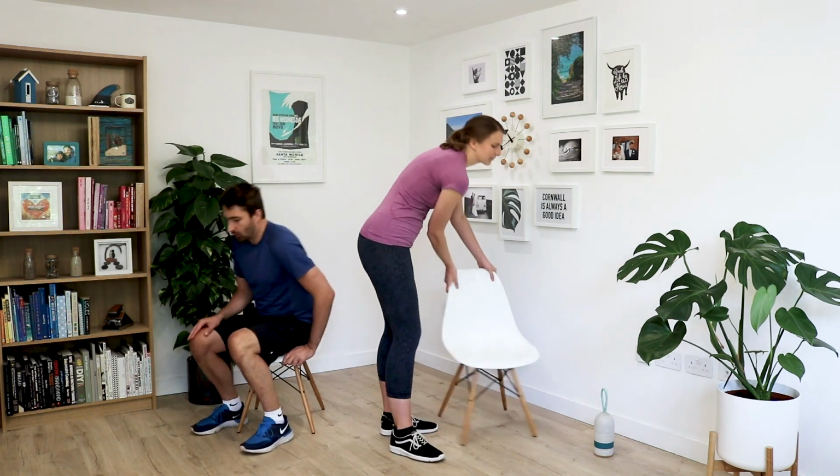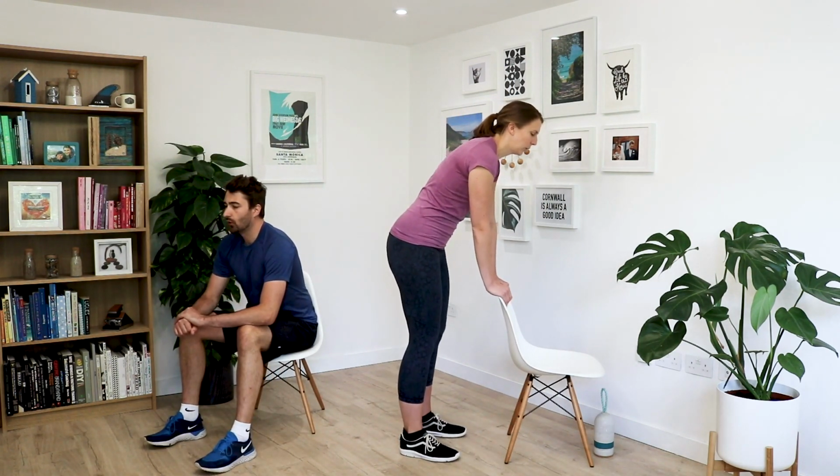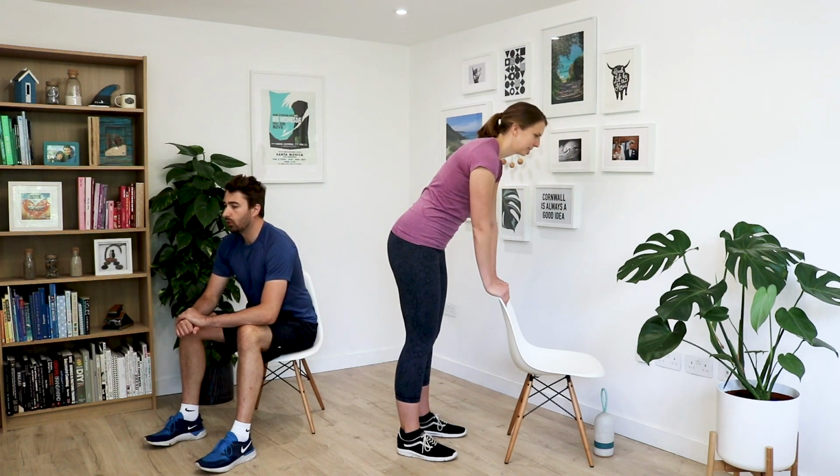Some of the positions we're demonstrating may help you. Stop the video if you need extra rest ready for the final round. Hopefully your breathing has returned back to normal and you're ready to finish off this final round of exercises.